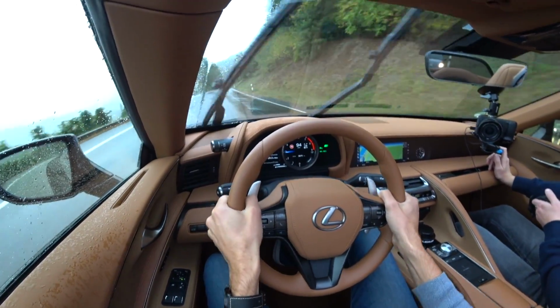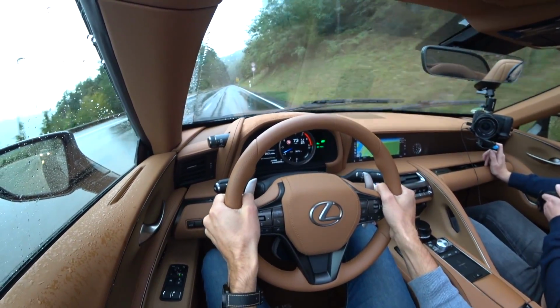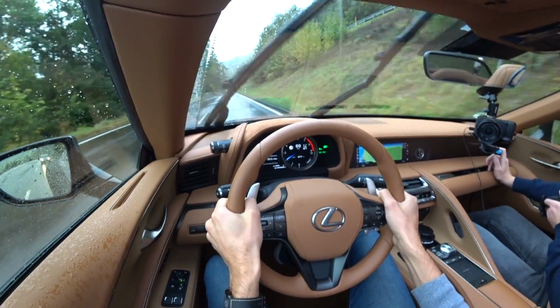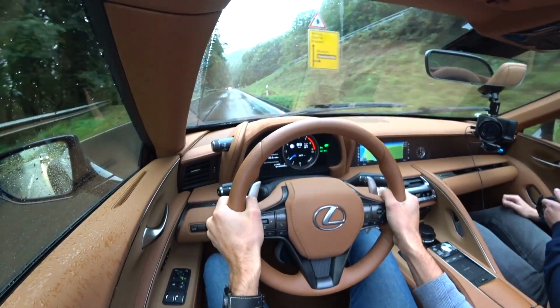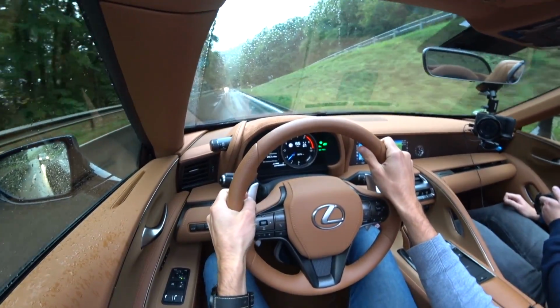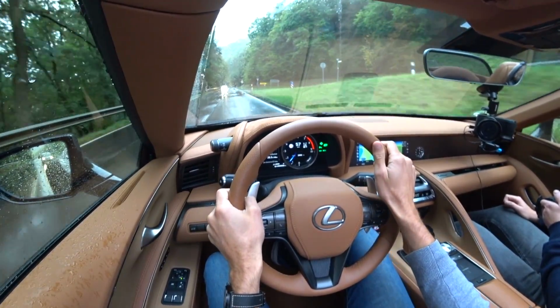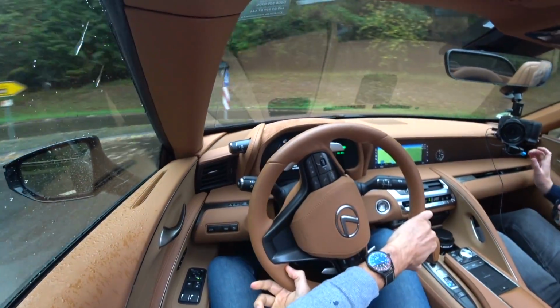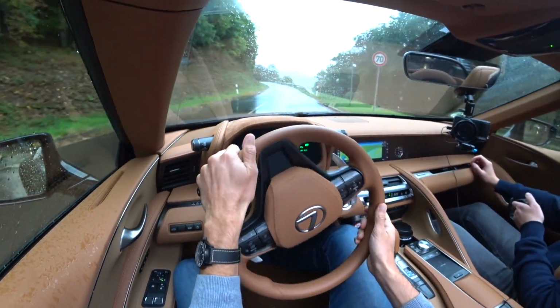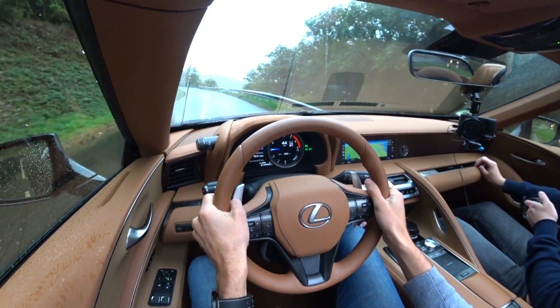There we go. Reducing the speed for the next traffic sign. So definitely a lot of fun here in the Lexus LC convertible. And well, the neck heating is pretty good at the moment. Sometimes I think it's not the most useful one, because either it's colder and you wear a big jacket, or it's warmer and you don't need it.